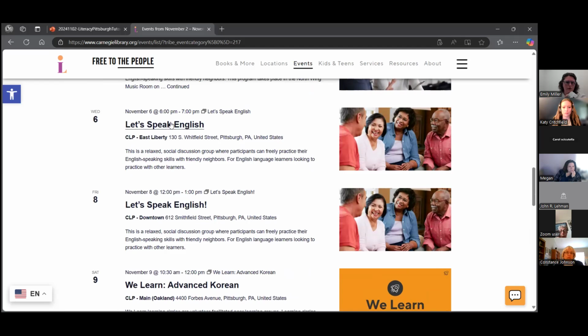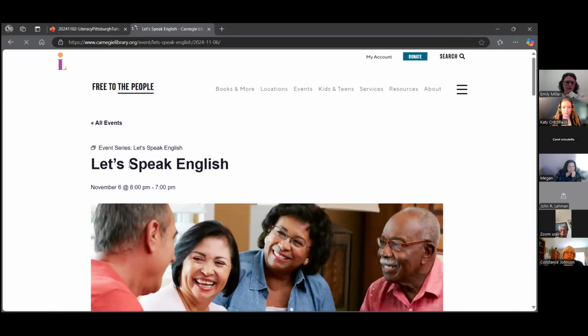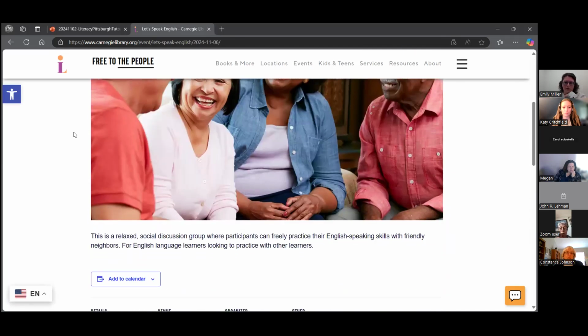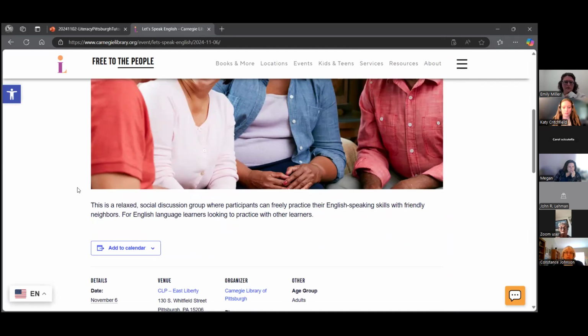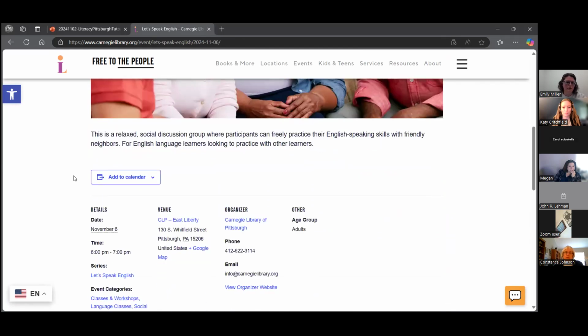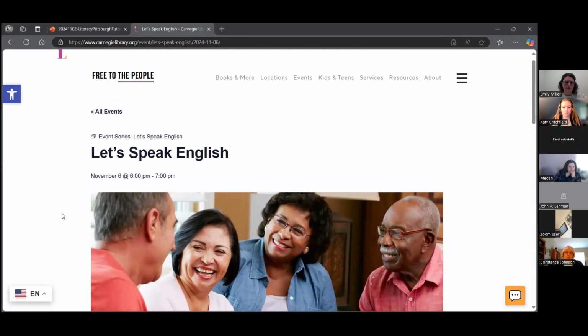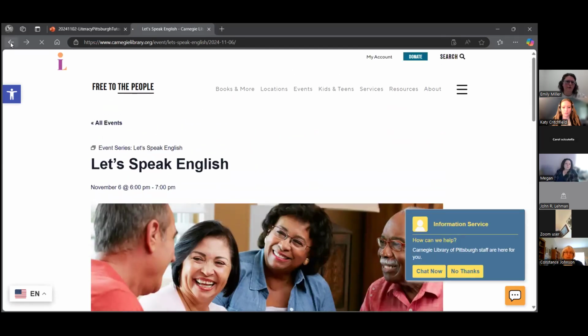So if you click one of these, say we are interested in Let's Speak English at East Liberty, this is what it looks like. It says this is a relaxed social discussion group where participants can freely practice their English speaking skills with friendly neighbors. It is for English language learners looking to practice with other learners. So all the information is right here. That's how you would find a program to attend at the library.